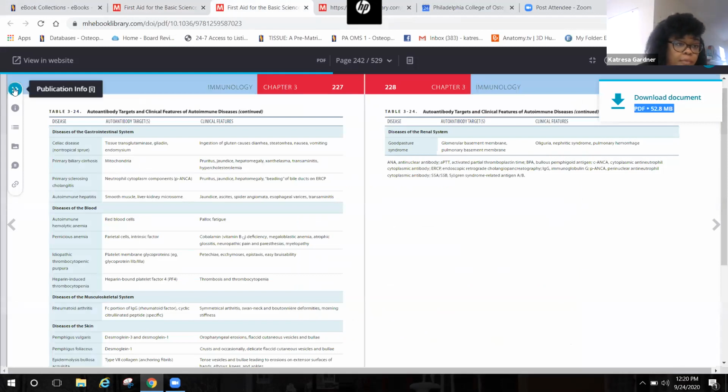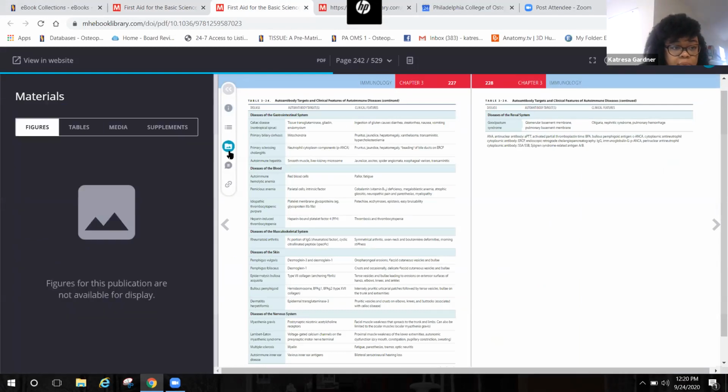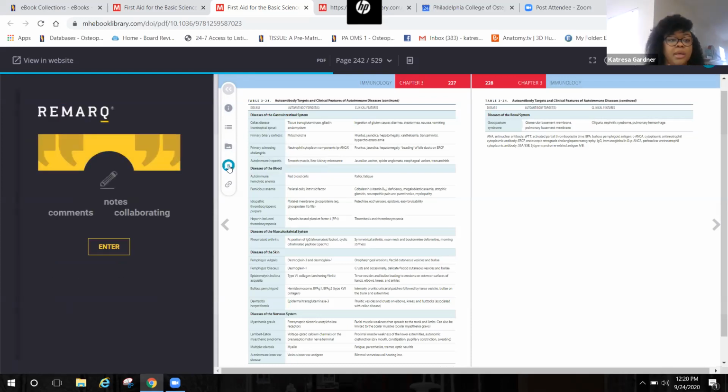Okay, so if you want to go back over, you go back over to the publication information. There's a feature here. Let's see, is it materials? No, it was notes and annotations. So what you can do here, you have to create an account with Remark. You can take notes, make comments, and collaborate with peers. So that's a pretty neat feature if you want to utilize that as well. It has some more functionality, but you would definitely have to create an account with Remark.